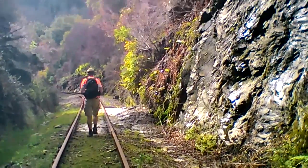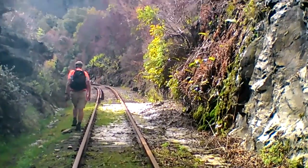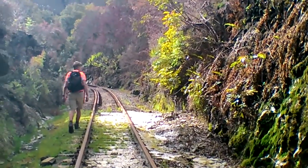There are other longer and darker tunnels along the way, for which you definitely need a flashlight. I hope to show them to you someday.